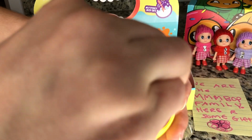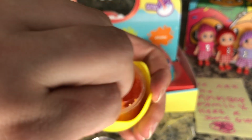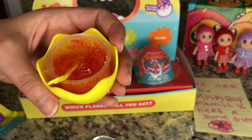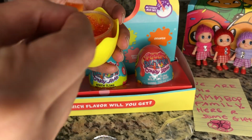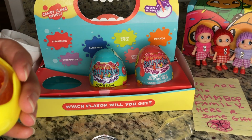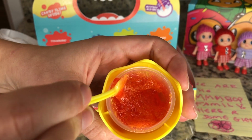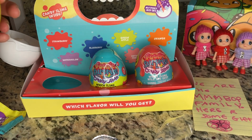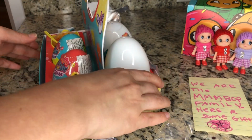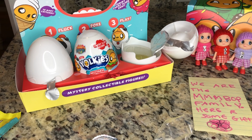Okay, now let's see. Should the elves each take a bite? I think we should give the cute little red elf a bite because since it's red, just like her. Nom, nom, nom. Okay, mmm, this stuff is super good. It tastes just like strawberry. Mmm, boy, do I love this stuff. Okay, now for the final reveal of this egg.